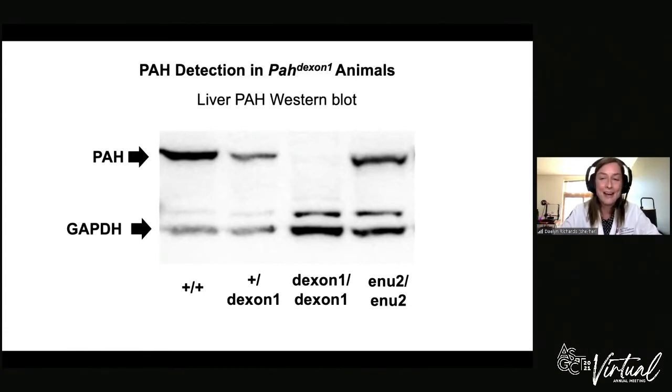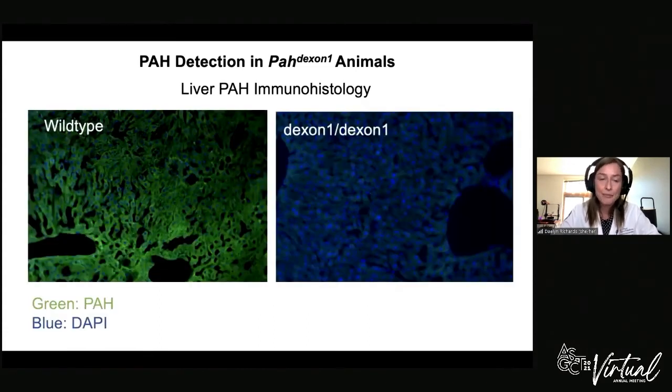And we also were able to show this in immunohistology of liver sections, comparing a wild type and knockout animal, where PAH here is in the green fluorescence and it is completely absent in the Dexon 1 liver sections.